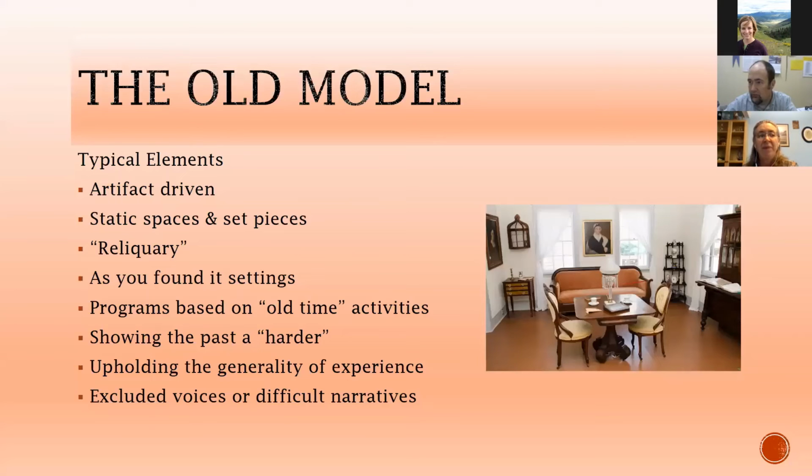Let's see. Can you see the old model slide now? Yes. Okay, great. Let's see if I can go into here. All right, here we go. Let's see, how do I advance this now? Hold on, more technical difficulties from Bill.